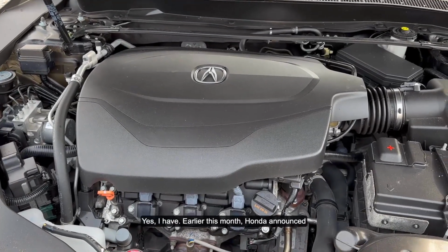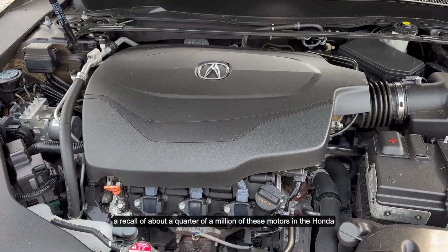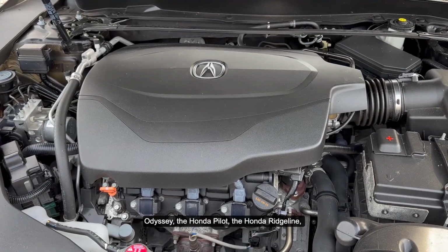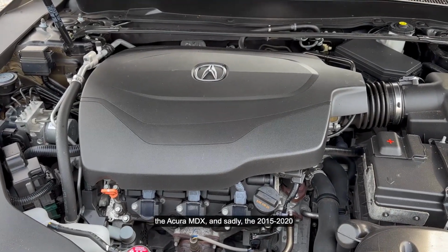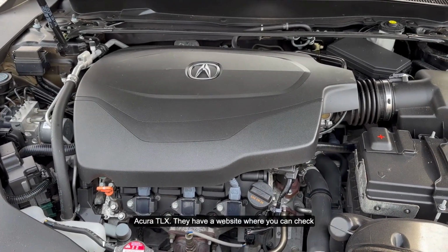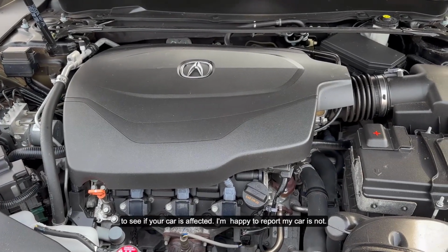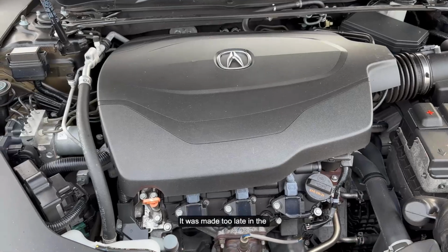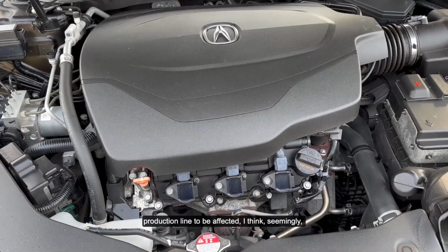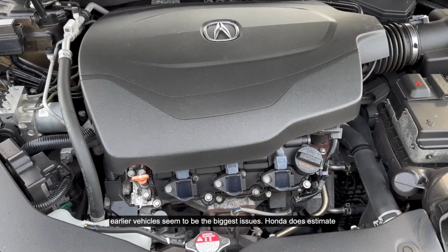Yes, I have. Earlier this month, Honda announced a recall of about 250,000 of these motors in the Honda Odyssey, the Honda Pilot, the Honda Ridgeline, the Acura MDX, and sadly, the 2015 to 2020 Acura TLX. They have a website where you can check to see if your car is affected. I'm happy to report my car is not. It was made too late in the production line to be affected. Seemingly earlier vehicles seem to be the biggest issue.